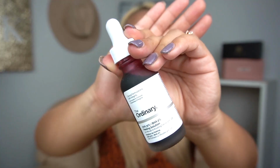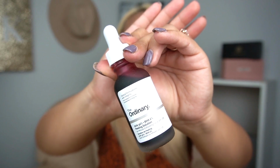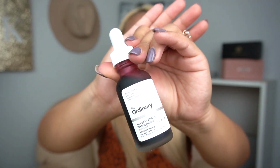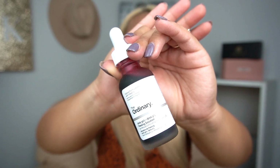First thing that I wanted to talk to you guys about was this peeling solution here from The Ordinary. I have actually been wanting this peeling solution for a long time. I felt like it was always sold out whenever I went to go get it, and then I found out that Sephora actually keeps this pretty well stocked, so I jumped on it when I saw that they had it. So this is a 10-minute exfoliating facial and it has AHA 30% and BHA 2%. And this is supposedly a pretty powerful peeling solution.